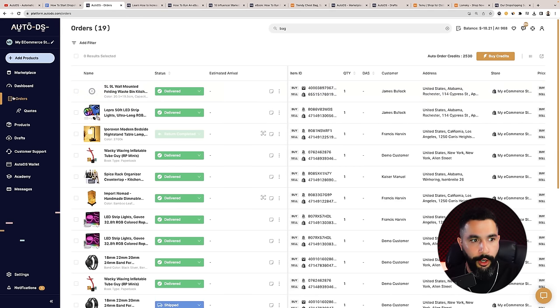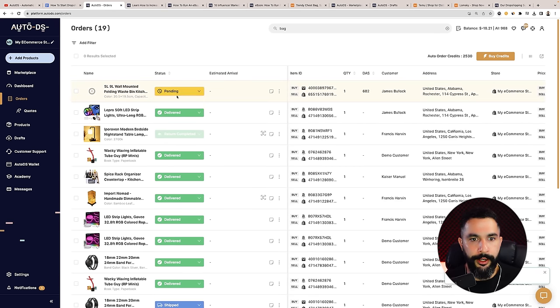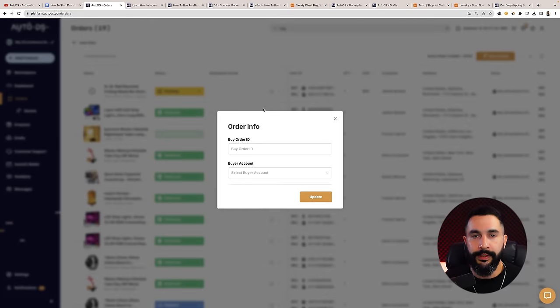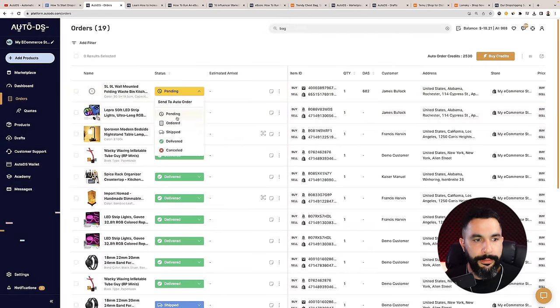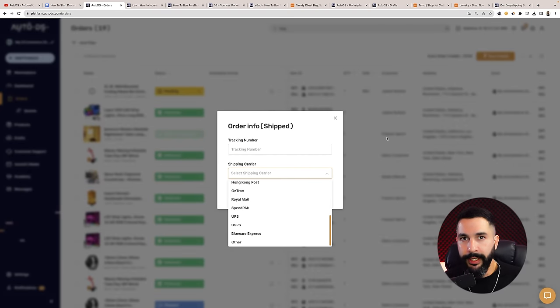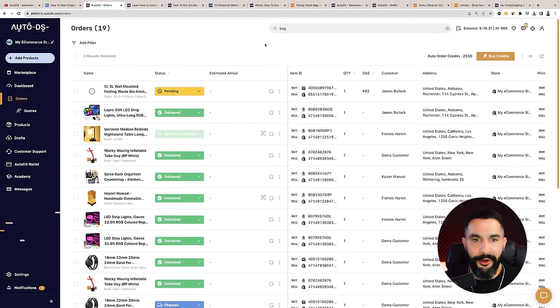You're going to get an order on your orders page, and it's going to start off in pending status, just like this one right here. Okay, and from pending status, if you have automatic orders, it's going to get sent to auto order automatically, and then it'll be in the ordered status once it was ordered with the buy order ID from your supplier. And once it's shipped, it's going to switch to shipped status with the tracking number and with that shipping carrier. Once it's delivered, it'll move over to delivered, and that is pretty much all there is to it.